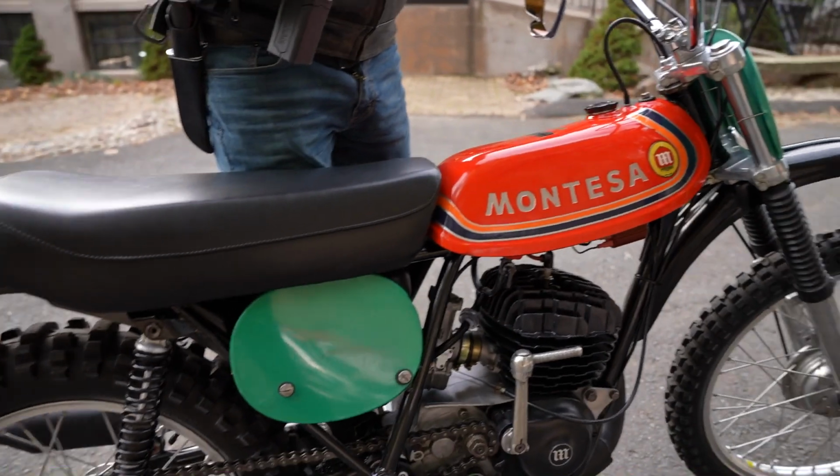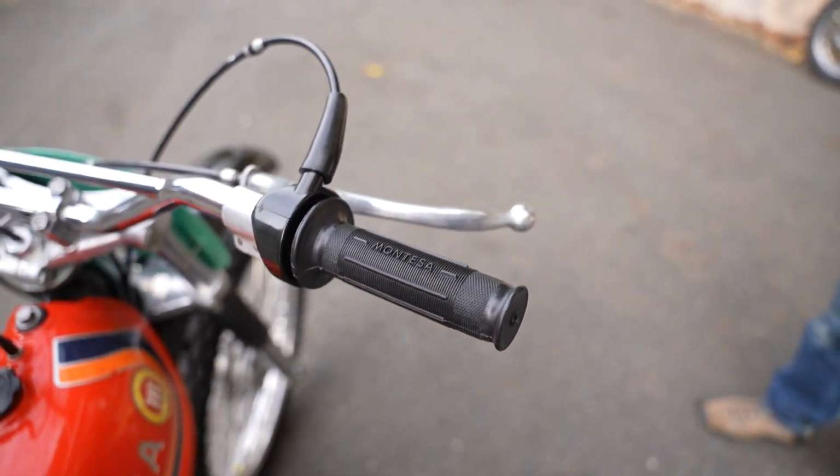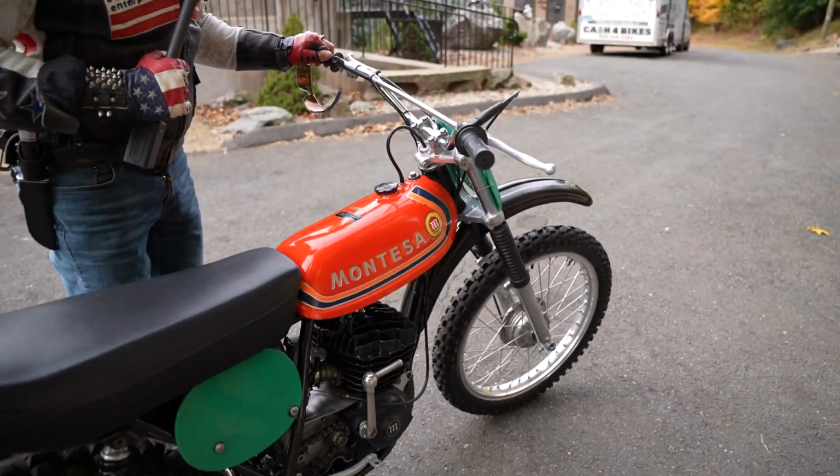I mean, the first thing, you can't even race them with a kickstand. They won't allow you to. There's proof this thing was never raced, nor was it ridden off-road, as Billy had said. It's just an absolute dime piece.